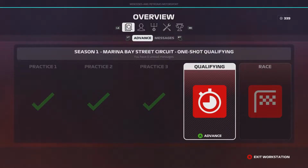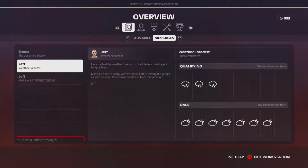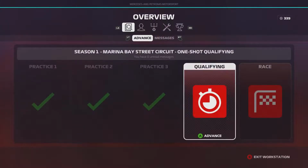So we're here for the race. Qualifying, I believe, is actually going to be in the wet, full wet, and then we're going to have a dry race. So let's see how we get in qualifying, and then we'll go straight into the race.